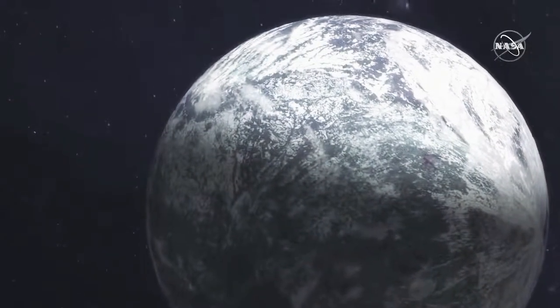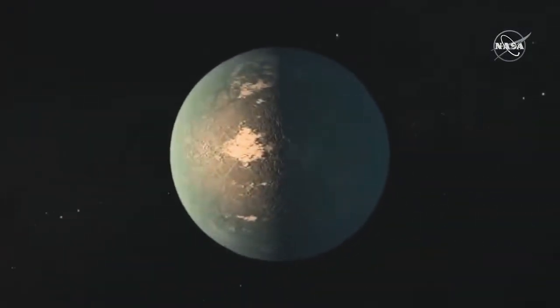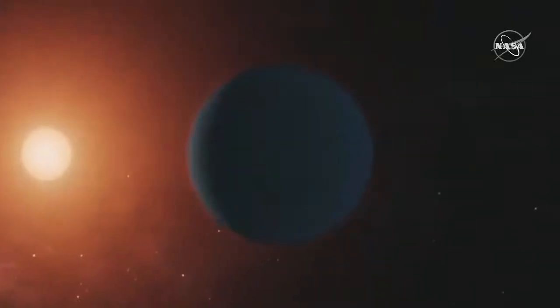These are animations, scientific visualizations made of exoplanets. Of course, exoplanets are so far away, we can't yet see whether they have oceans or atmospheres. But these are based on scientific data around a star called TRAPPIST-1. TRAPPIST-1 is a star that we're looking at with the James Webb Space Telescope.